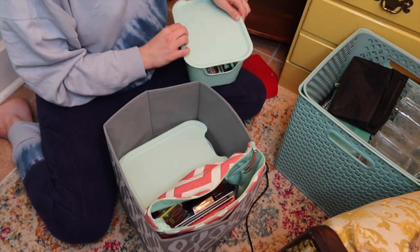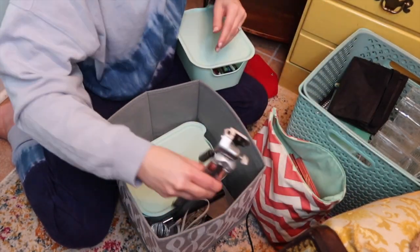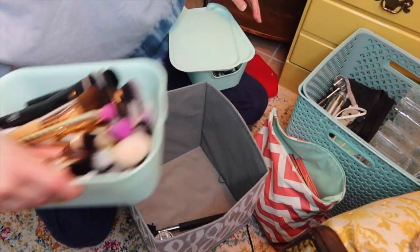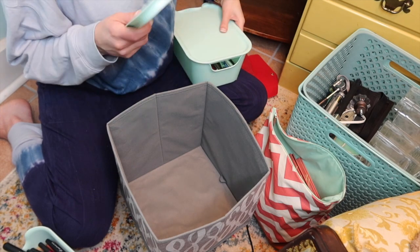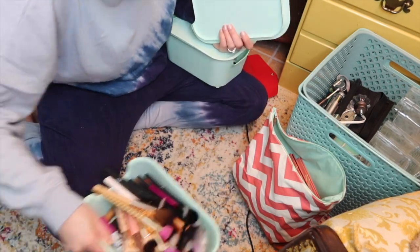And these are clean makeup brushes. Oh, there's more equipment. I just need to organize this better. All right. So I have some clean brushes on my vanity over there that I need to add to these.